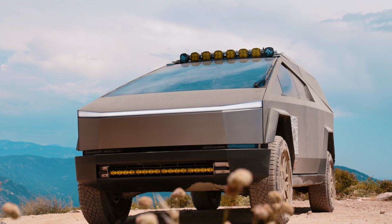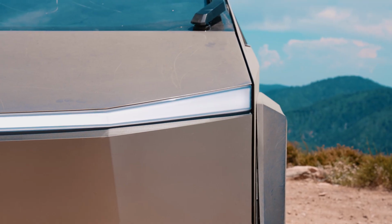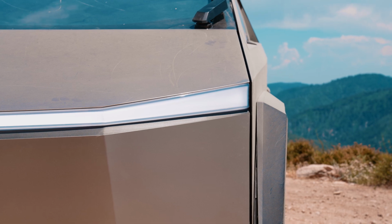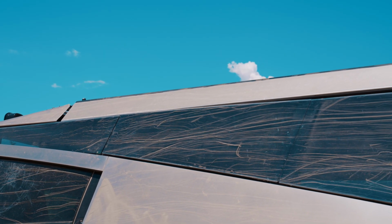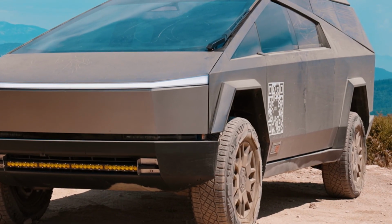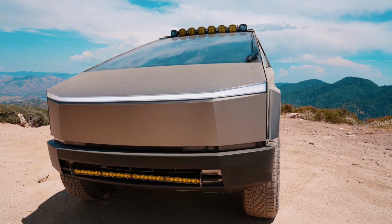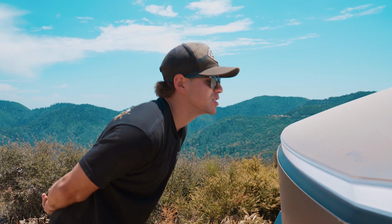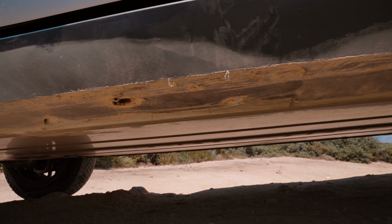I've learned that a scratch or two serves to tell a story, and this Cybertruck now had another story to tell. While we may not have done Pritchett Canyon or the Rubicon, this little truck, and by little I mean very big truck, proved to be a fighter. Now, how long would it last the abuse that I would give it daily? Perhaps that's a question for another day.